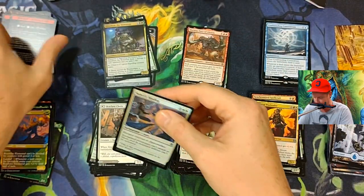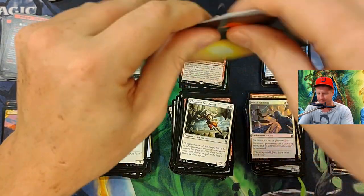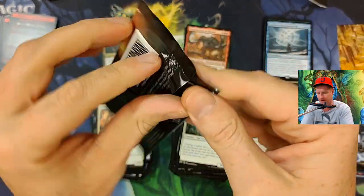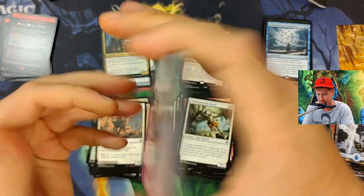I would like to see Omnith, though. I don't think I've pulled any Omnith. Maybe one Omnith in the very beginning from a collector booster, or maybe just a regular booster box. But man, an Omnith is very, very scarce, it seems.